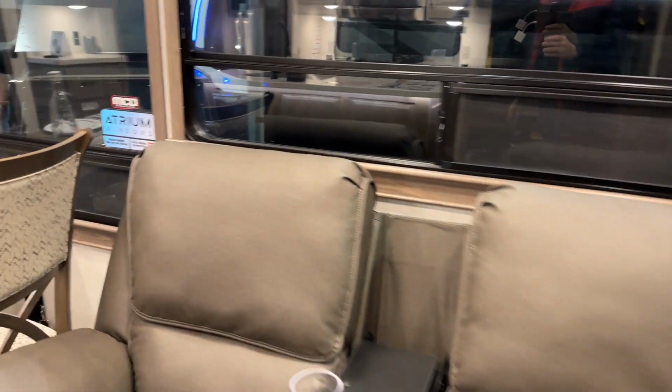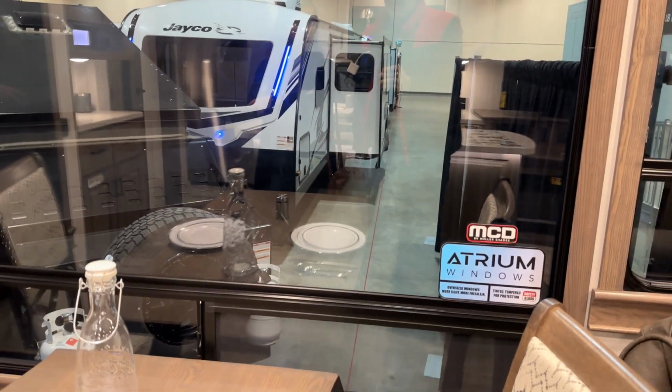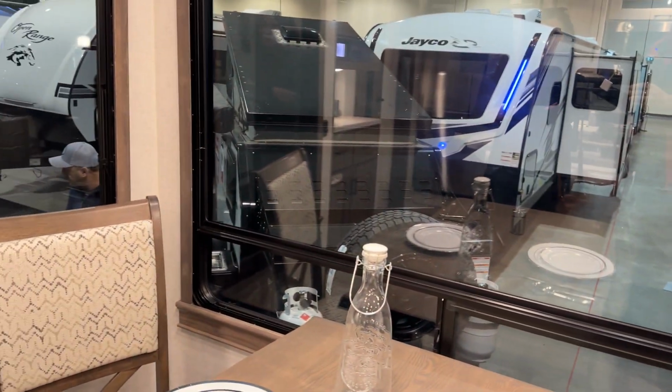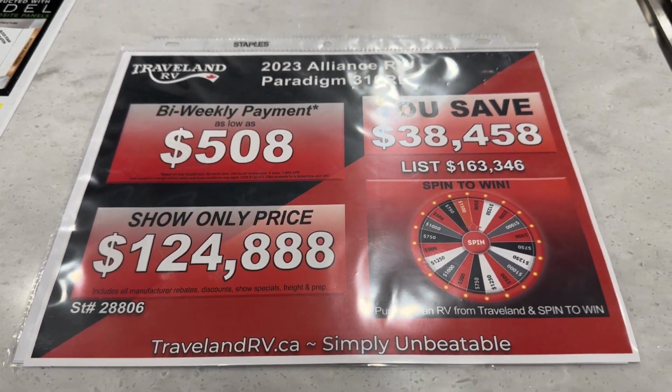I like the coloring, the light fixtures. You got those MCD roller blackout shades. Yeah, and they talk about these atrium windows in these Alliances, and they are huge. Huge. Really nice. So that's the Alliance Paradigm 310 RL. There you see the show price.